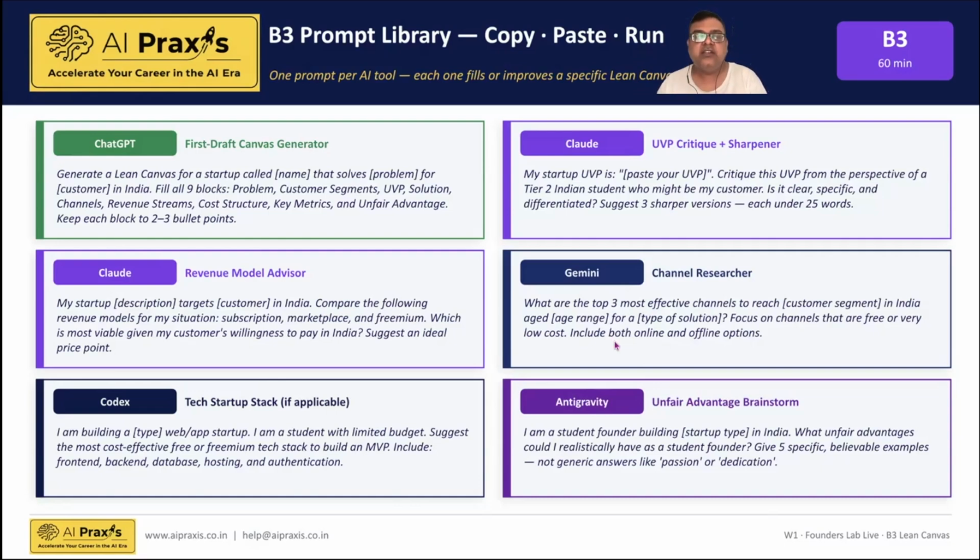If you look at Claude, right, we have already discussed UVP. Writing one is difficult, improving one is even harder. That's where Claude shines. Instead of asking Claude to write your UVP from scratch, just paste that prompt, okay? Because this is going to ask you some very simple questions. Is it clear, specific, different from other competitors also? And this is a powerful way to use AI. Okay, professionals, writers, designers, startup founders, all seek feedback before publishing anything important. Okay, you can use Claude for a revenue model as an advisor.